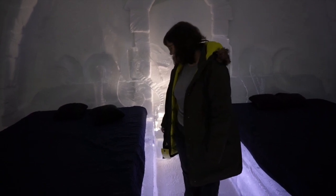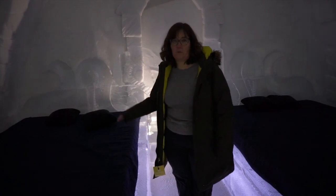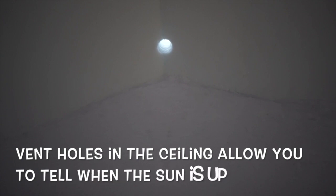Or you could maybe put something on the ice, but they don't recommend putting anything on here because it could melt to it, or I guess freeze to it. I'm assuming it's a ventilation hole or something. The hole is really the only way you can tell because there's no windows. It's the only way you can tell if it's light out or not.